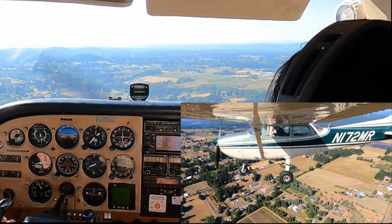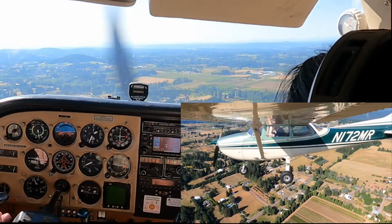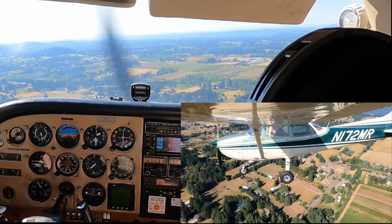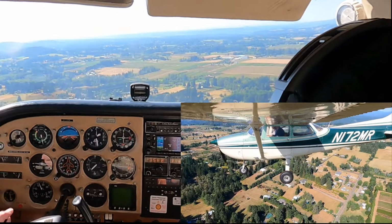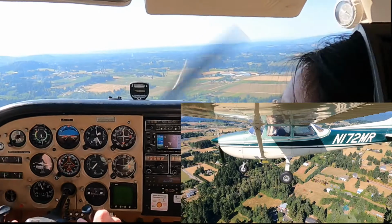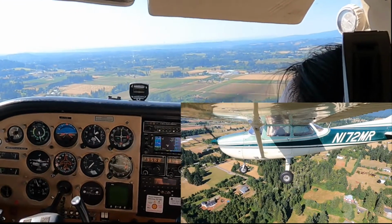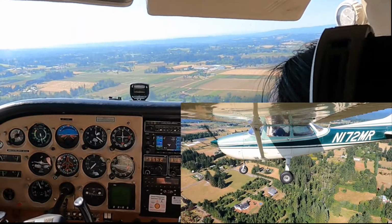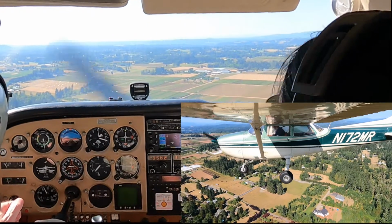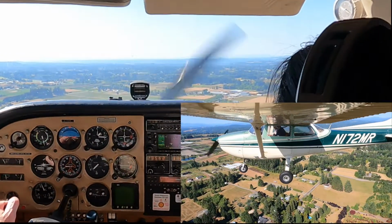Troutdale Tower, Cessna 172 Mike Romeo, Sandy arrival with Whiskey, inbound for touch and go. 172 Mike Romeo, Troutdale Tower, enter left base, runway 25, cleared touch and go. Left flow traffic approved. Runway 25, cleared for touch and go, Mike Romeo. Enter left base, Mike Romeo. And also make left traffic, but that's okay. Normally he would say enter left base for runway 25.